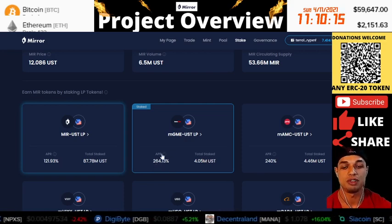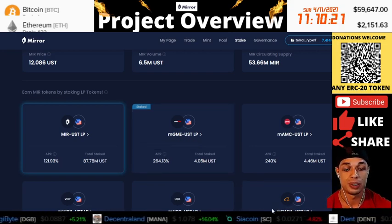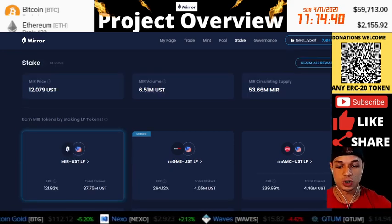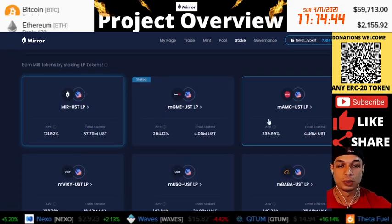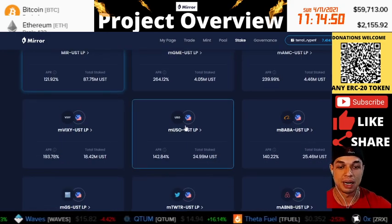And actually, if you compound it, you can earn over 1,200% in APR, which is just really insane. So as you can see, you can earn some really lucrative returns. Now, obviously, the higher the APR, the higher the risk involved. There's going to be more volatility in that potential stock. So just keep that in mind.